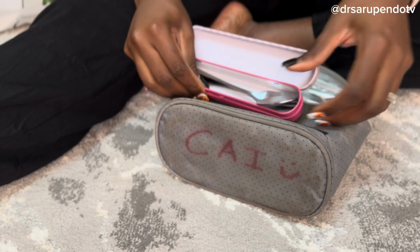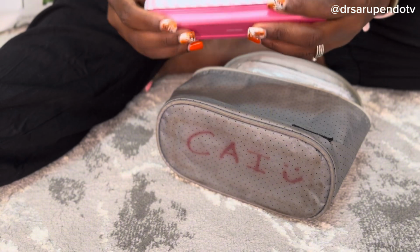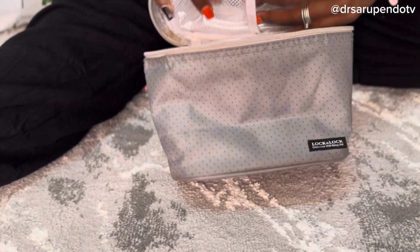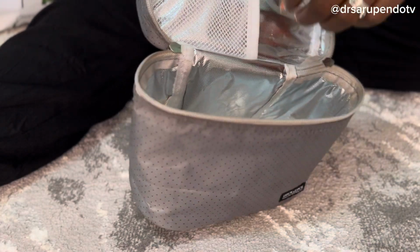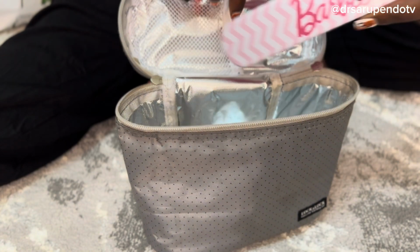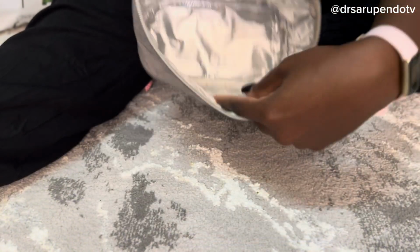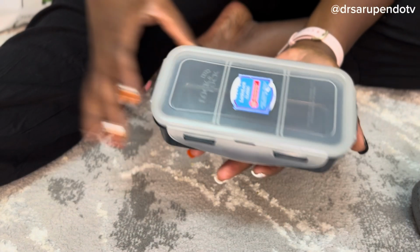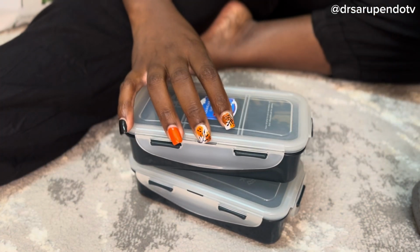So on the Lock and Lock, sorry, so the bag looks like this, the picnic bag. It looks like this. It has the place where you can put now the cutleries, but we normally don't like to separate them from their case so that they don't get lost. So you put the cutlery there, and then now it is also foil lined to make sure that your stuff are warm if you have other warm stuff you're keeping. And these are some of the packaging or the containers that come with the bag.